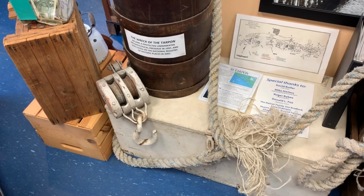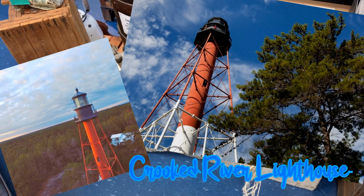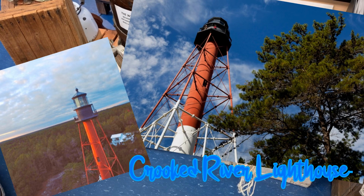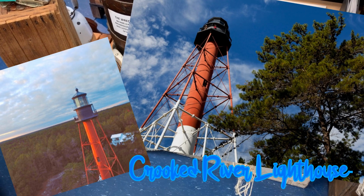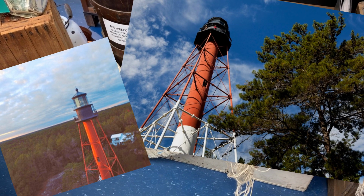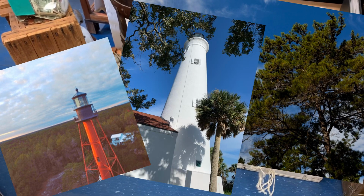The other two notable things I wanted to share with you about the town of Carrabelle are, one, the Crooked River Lighthouse, which at 103 feet is the tallest on the Forgotten Coast, which has 4 lighthouses in total. It's made of an iron skeleton structure, and you can climb its 128 steps to the top, if you're feeling adventurous. Sadly, I won't be able to visit this lighthouse today, because I have another lighthouse on the itinerary in just a little bit.